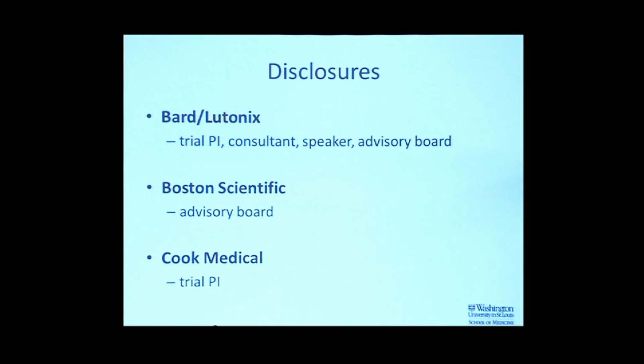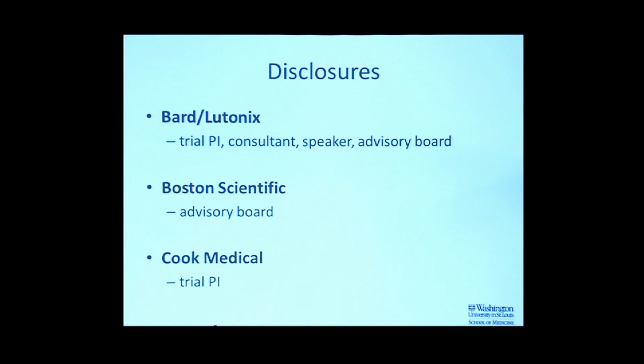So again, my disclosures there. As I mentioned, I do serve as one of the global PIs for the current Lutonix below-the-knee drug-coated balloon study, and also not listed here, but in the past I've worked as an advisory board member for Codavance, another drug-coated balloon that was available in Europe but did not make it to the U.S.